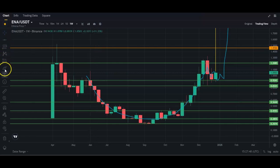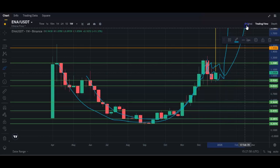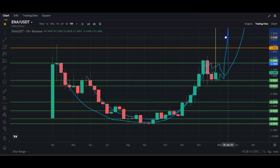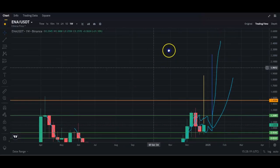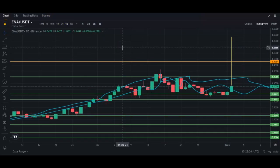Let's just measure this and consider this on a weekly time frame. Let's just say this would be the cup, and basically it's going to have to do something like this and then break out. Now, the target, I know it's not a trend, guys, this is just the easiest thing to use. Let's put this like this. Now, if that is the case, guys, and it breaks out, let's just say over here somewhere, then the target will be about $2.22.